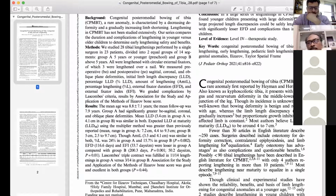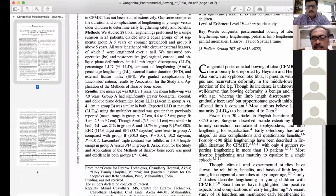Now, Lascombe's criteria was fulfilled in 11 out of 14 lengthenings, 11 out of 14 segments in the younger kids, whereas only 3 out of 14 in the older. But if we were to use the Asami bone score, the results were good to excellent in all. So the Lascombe's criteria is rather stringent. So that was the abstract.